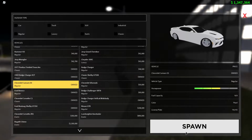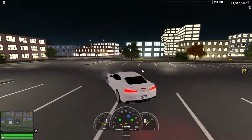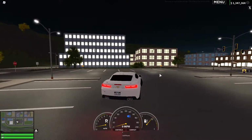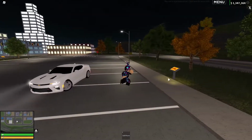Next we have the Chevy Camaro SS. Here it is. I've got it in white. It looks very, very nice. I really do like the look of the front. And yeah, again, nothing to complain about. Looks very cool.